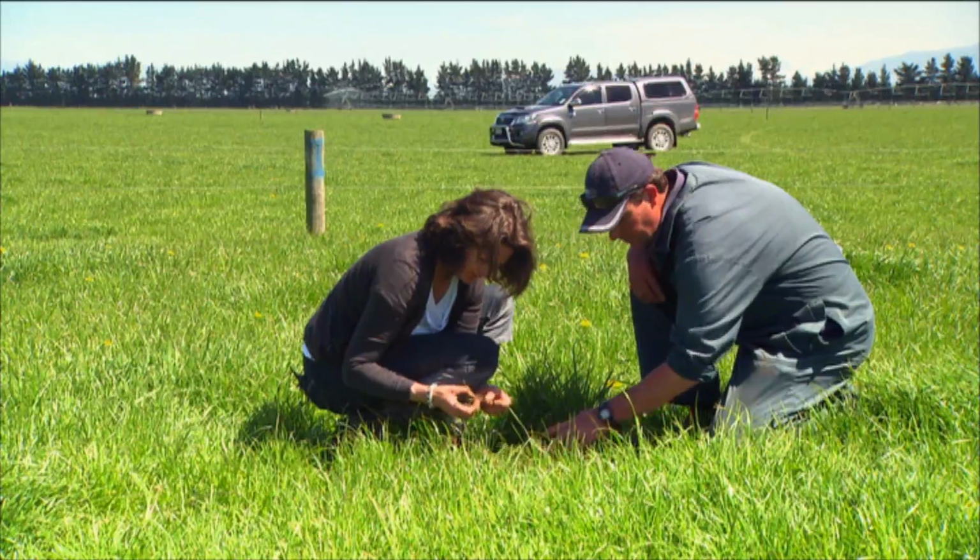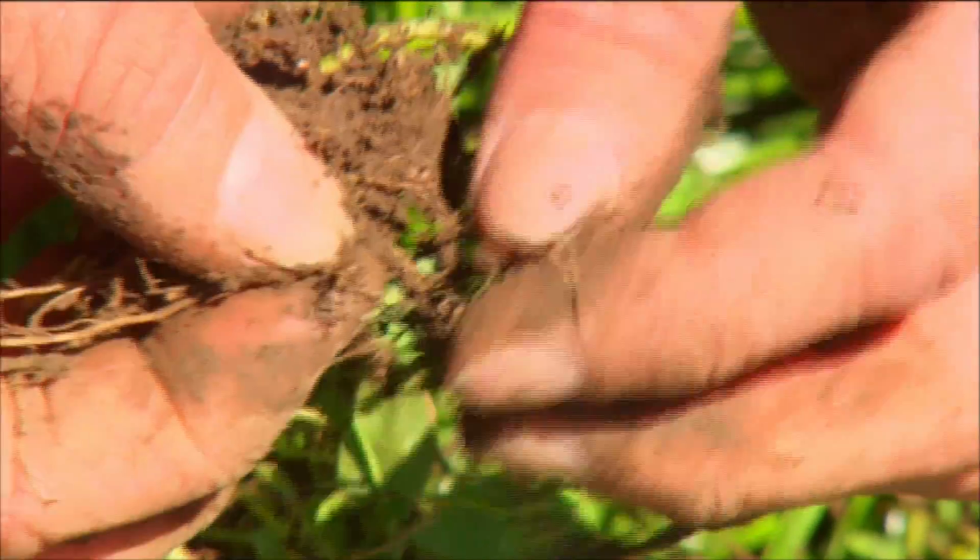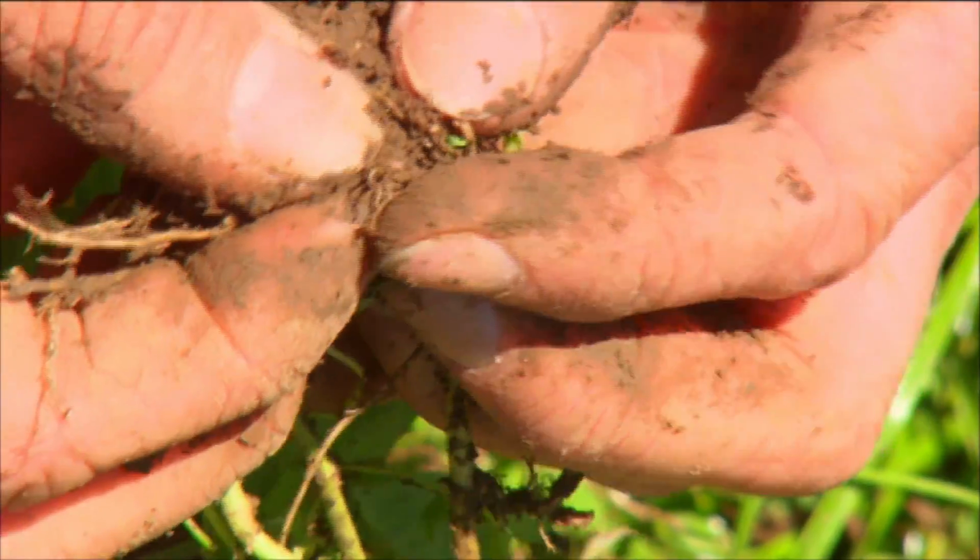Oh yeah, got some really nice nodulation in that clover there. It's nice and pink inside, which is a good indication of clover health.